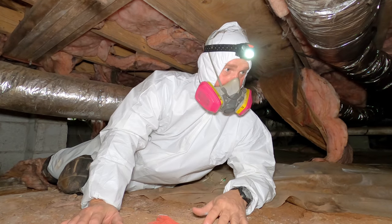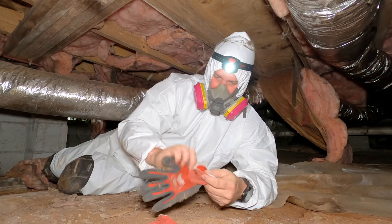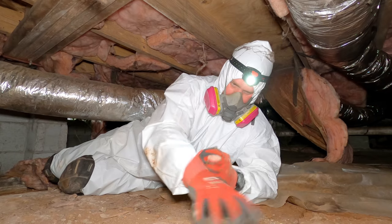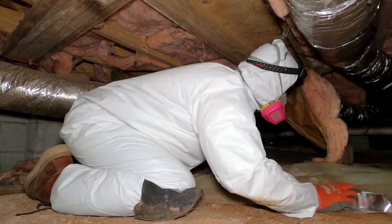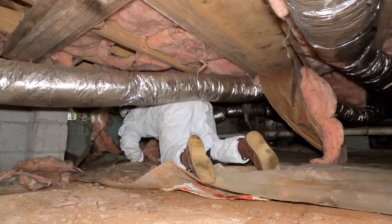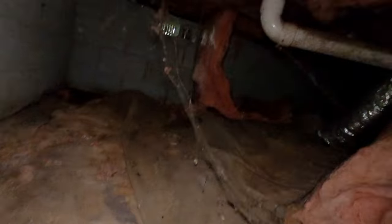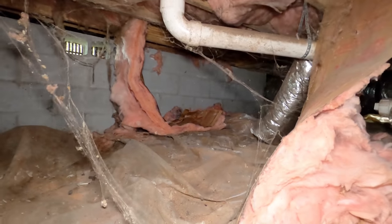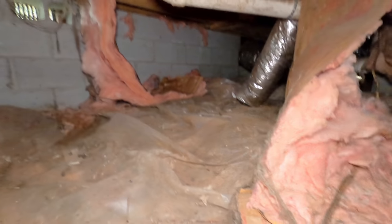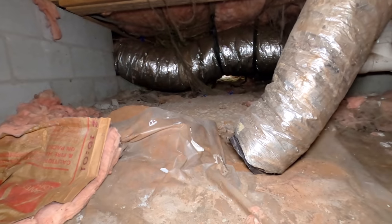Alright, so now that I've got that sealed, I'm just going to crawl around and check all the other branch lines and make sure there's nothing else that needs a temporary fix. Another one. Got one more.